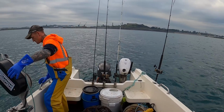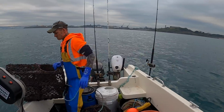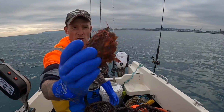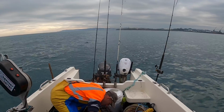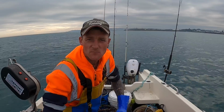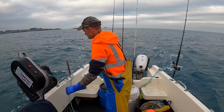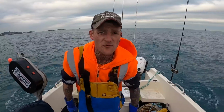Second pot, guys. A load of dump again. Small spider crab. Not worth even showing you off the mount. And in the second pot, another small spider crab. That is it. So I'm going to get these back out and we'll get on to the next set. Not good so far. Get on to that fourth set, guys.